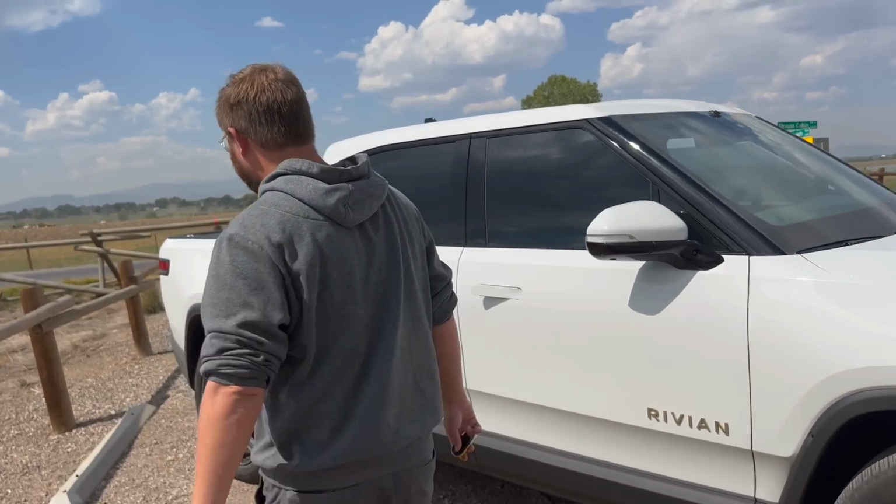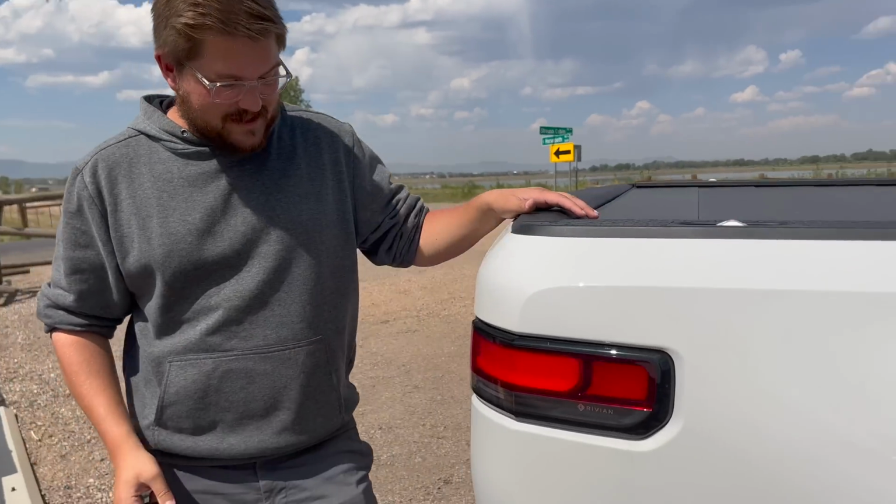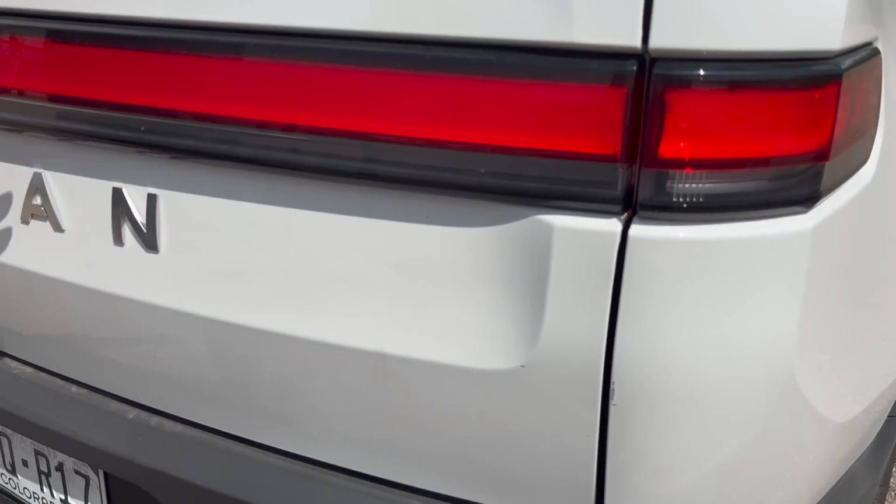Yeah, just a little trucker's mark. Nothing big. We're not too worried about it because we're still planning on wrapping the truck, but Alyssa backed it into a little fence there. We made some videos about that.